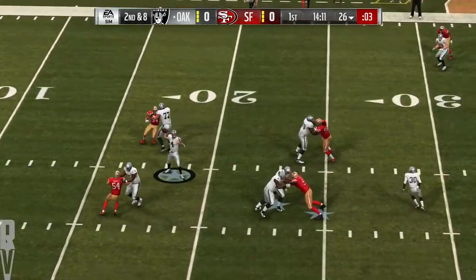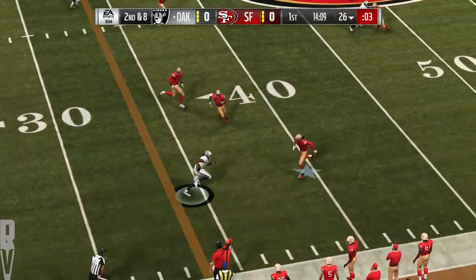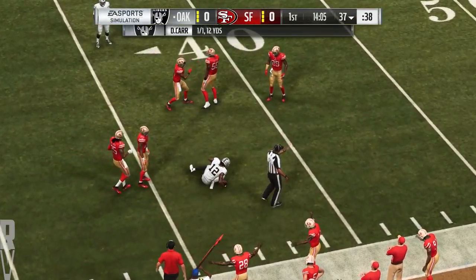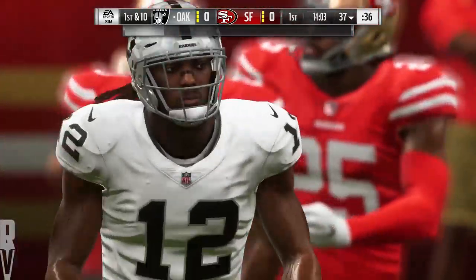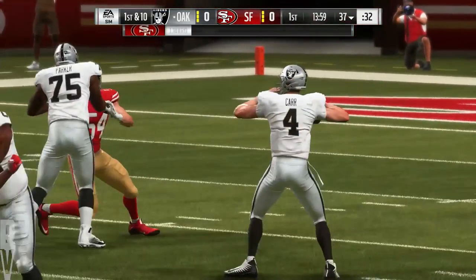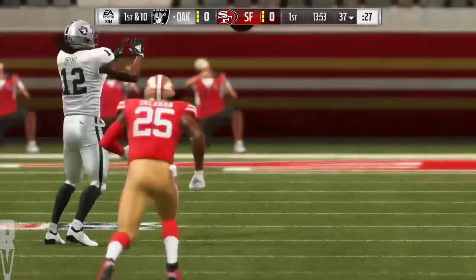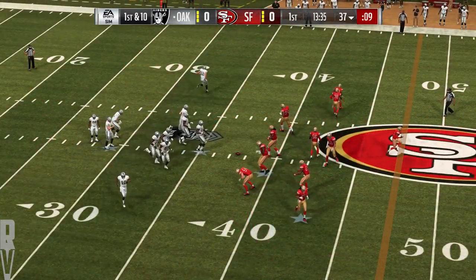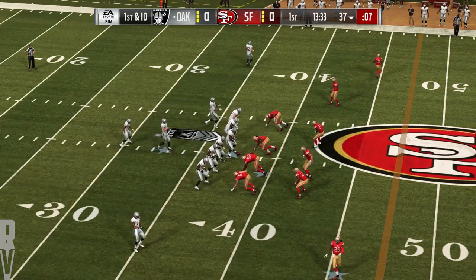Now Carr throwing on second down. And this is caught by Martavis Bryant. And he's taken down, but able to slip across the 35. 12 yards there as they keep this drive rolling. It's another first down. This has to go down as one of the simpler routes in the playbook, but oh so effective. Nice completion there. Keeps the sticks moving. Line of scrimmage, the 37 on first and 10.